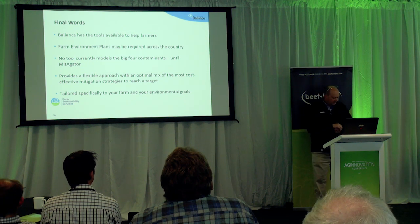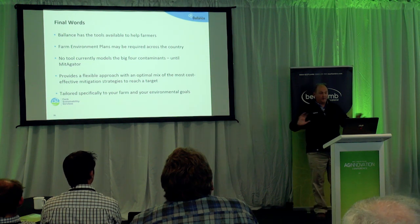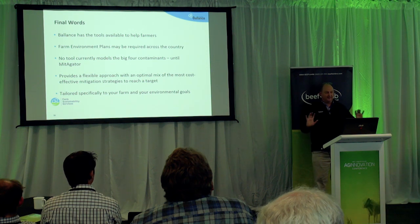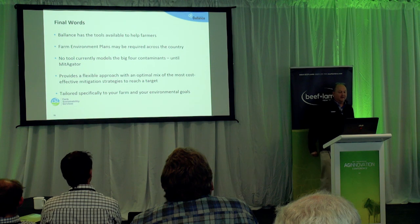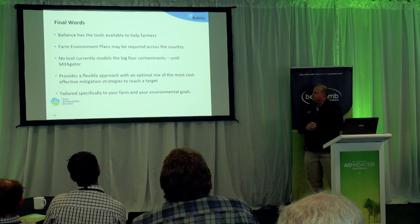What was the other one? There was a guy that had completed some mitigations. He was actually thinking that he was going to do a constructed wetland. That's what he was going to do. We modelled it in MitAgator. He actually ended up doing some riparian planting because it was actually more effective than the wetland. So, just a few summary words there.